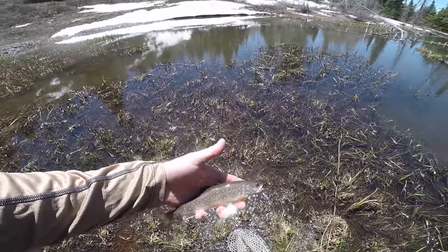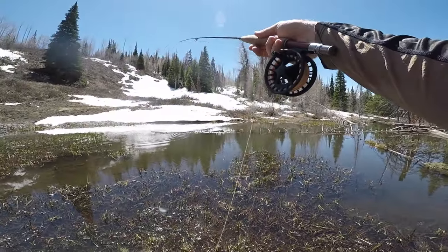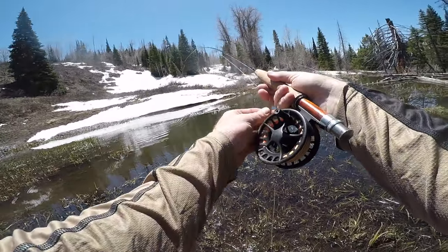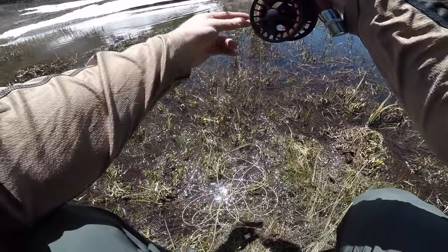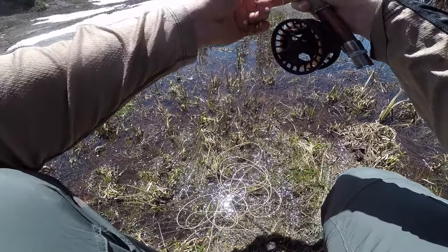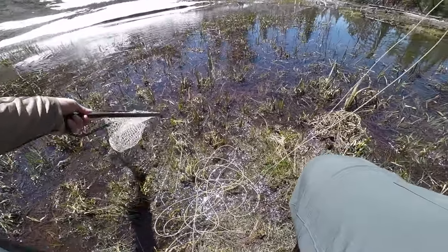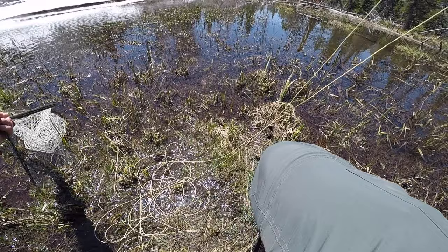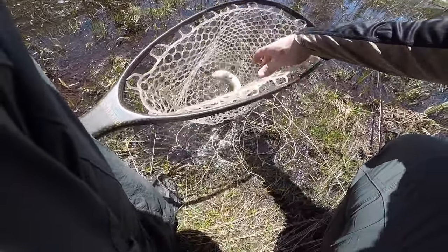Beautiful little fish. I don't know if my GoPro is positioned right, but that one just hammered me. That was cool. I should look at what I'm filming. Come on. Heck yeah. Beautiful.